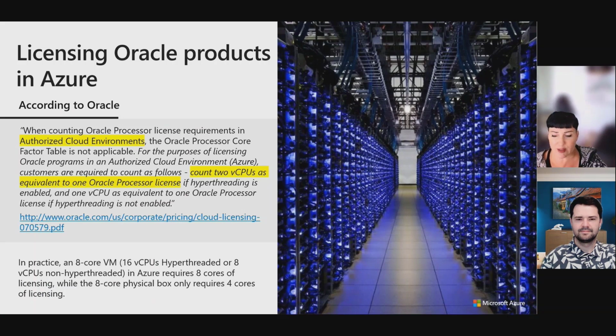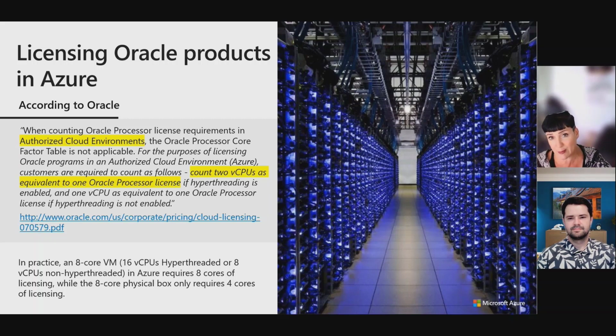So another question that comes up often is about licensing. And with licensing, you have an ability for license mobility when it comes to Oracle. You can bring over those licenses to Azure. Azure is a supported cloud for Oracle, and especially with our partnership, we have even bigger benefits because of that. Along with getting that support from Oracle for that, we also have the ability to get support for the application tier, which other clouds do not have.